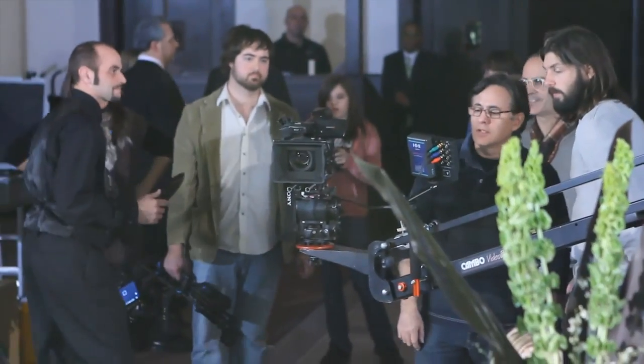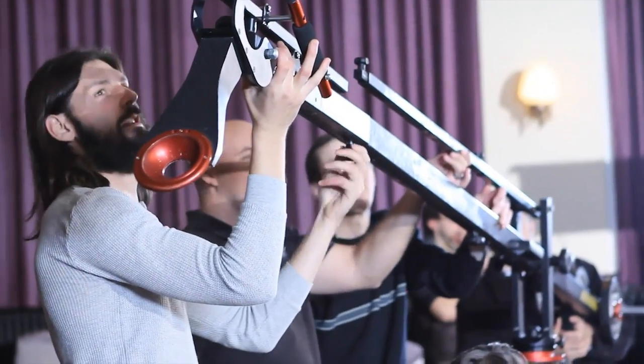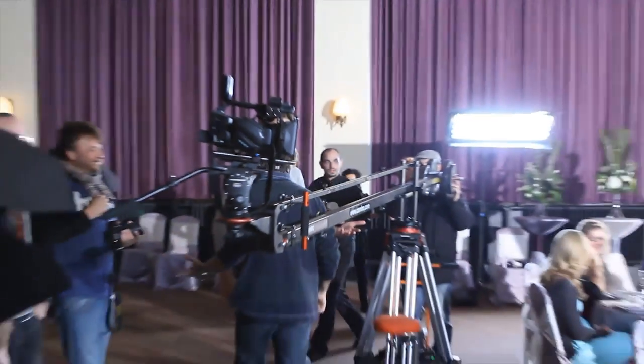Yeah, so now we were moving to the reception, recreating the reception. We had to add an extension to the jib, which makes it even harder to operate, but I think just the added height was welcome. That was very nice.